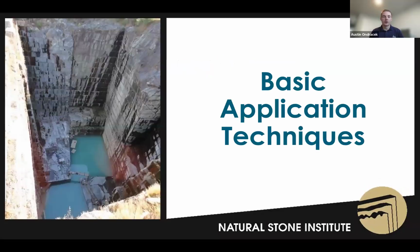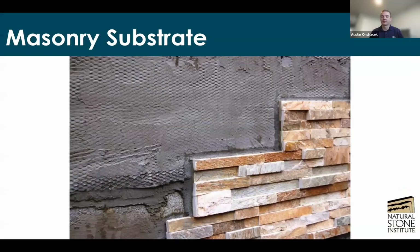And then going forward, talking about different basic application techniques, there's lots of different types of quarries. If you've ever seen a quarry, there are pit quarries, there are block quarries, similar to when you see those big videos of those big marble slabs being pushed over. A lot of quarries will be boulder quarries or more of like a slate quarry where it comes out in sheets, kind of like an onion. It just depends on how it comes out of the quarry, but that's what makes natural stone also very unique.